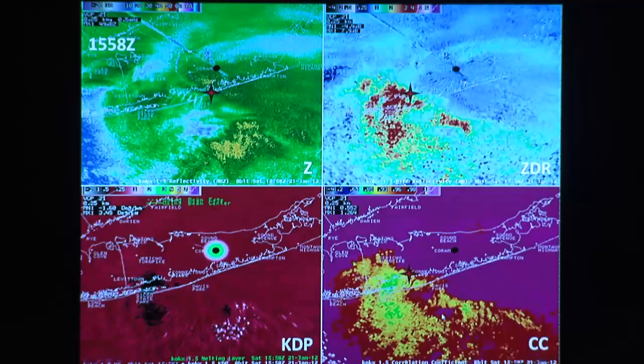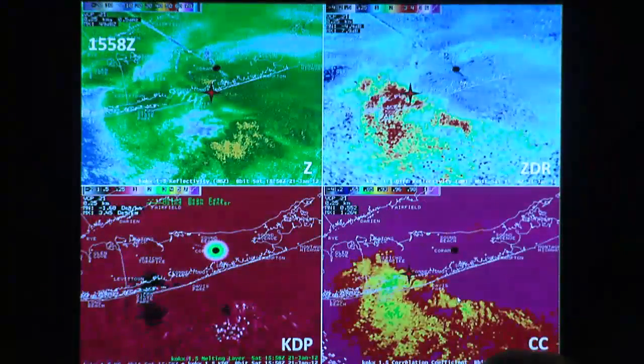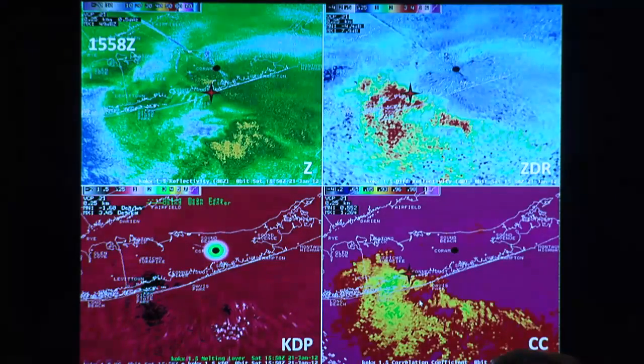I have a question. I can't see. My eyes are burning. Are we over dry land, the area that we're talking about? No. Yeah, here's Long Island. This is the ocean here, and this is the ocean here. So this is Long Island, so this is land right here. We're just off the coast with what we're seeing here, but this crosshair is right on the land.